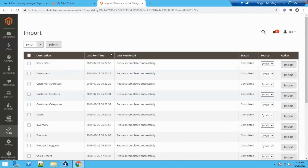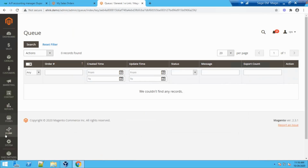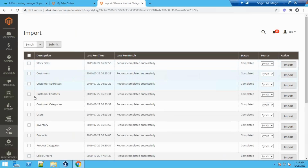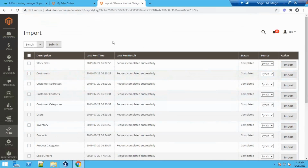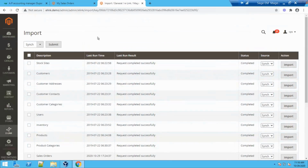So this is the admin panel for Magento. We have an import screen and a queue. So if I go to our queue, that order already moved. So we have our queue and our import screen. So you can individually pick modules you need to do an import on. So say you're importing your invoices only once a day, because this is all granular. You can actually control the schedules for each one of these modules.